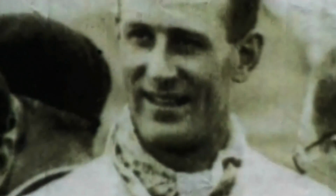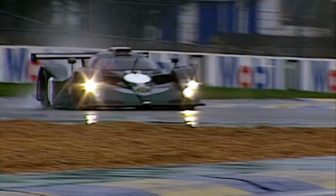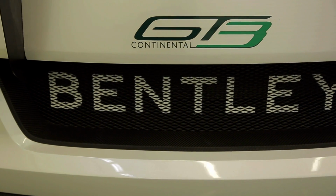In the 20s, they owned Le Mans. The Bentley boys won it 4 times in a row? 5. 5 times in a row. Well, not in a row, but 5 times total. 5 times in the 20s, there you go. And then they won it again in the early 2000s, in 2003, I think. And now they've got this cool GT3 car coming out.